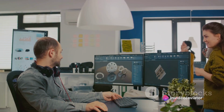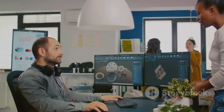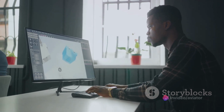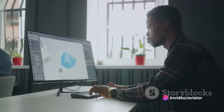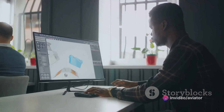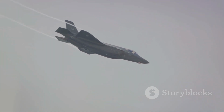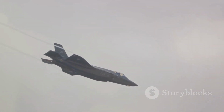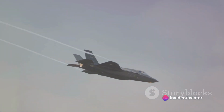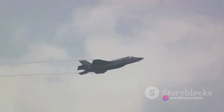And while designing for stealth can sometimes undermine aerodynamic performance, advancements in technology and design techniques are helping to bridge this gap. Tools like computational fluid dynamics and optimization algorithms are aiding designers in achieving a better integration of stealth and aerodynamic features. So the next time you see a stealth aircraft or a sleek, aerodynamically optimized plane, remember the complex interplay of science and engineering that goes into their design.